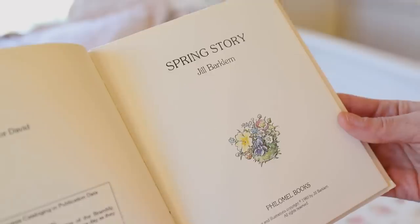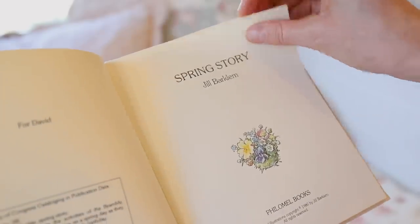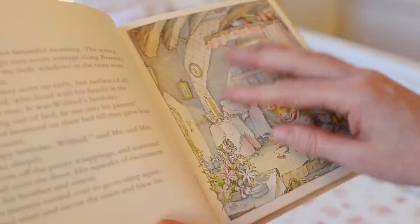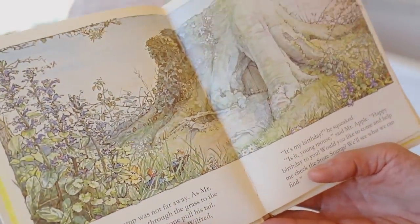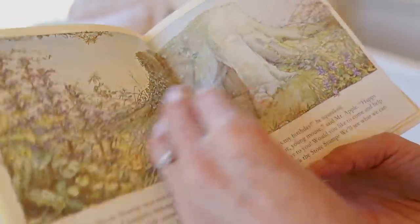And then it would not be a spring recommendations video without mentioning Brambly Hedge. This specifically is the spring story. Opening this book is like stepping into a cottagecore dream. I think some people would say these are kids' books, but I've said before and I'll say it again that I don't believe in age for certain books. All I believe in is an interest or an appreciation.